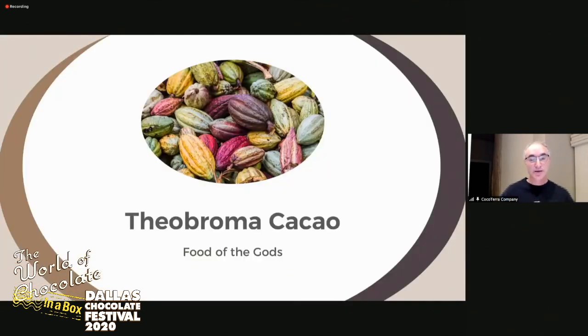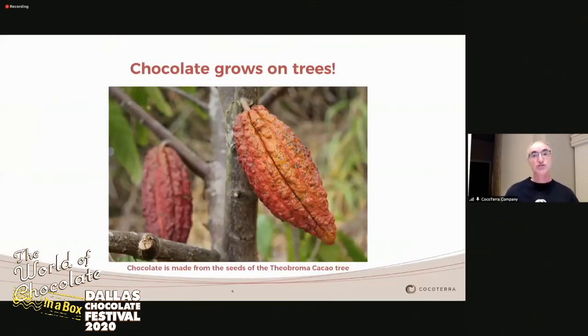Let's talk about where chocolate comes from. So Theobroma cacao. Theobroma means food of the gods. So if you ever hear that phrase, it comes from the scientific name for the tree. That's right, chocolate grows on trees. Here's a picture of the pod growing on that tree.